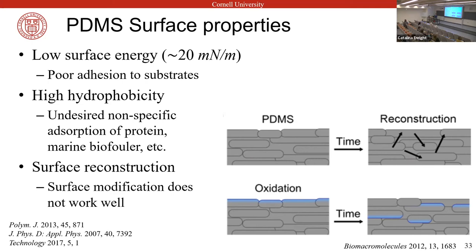People will try to change the surface, like by putting an oxidation coating on it. But on the scale of hours, that coating is gone because your surface actually reconstructed and new chains are on the top.